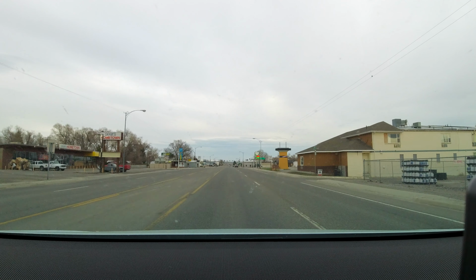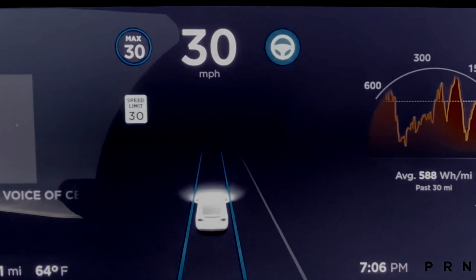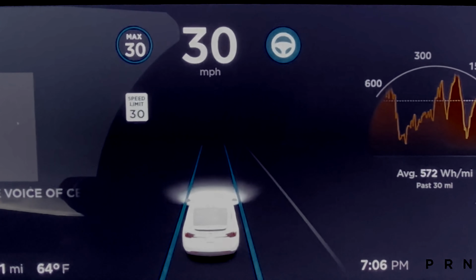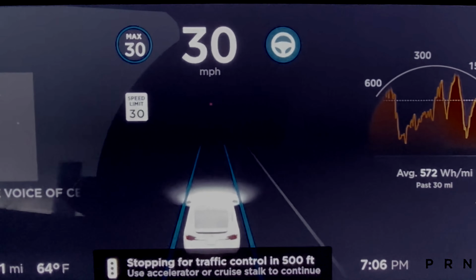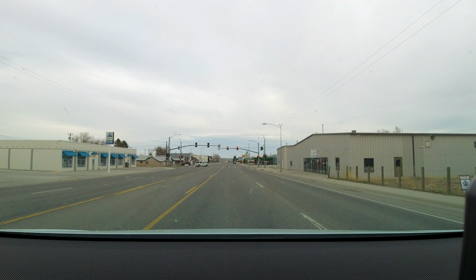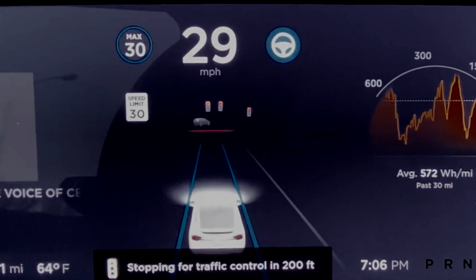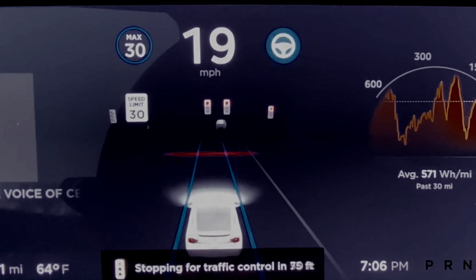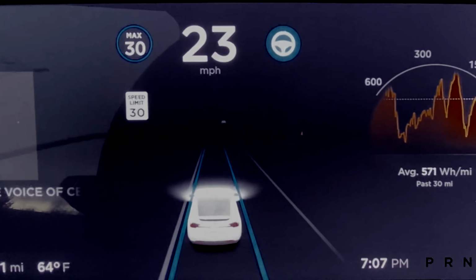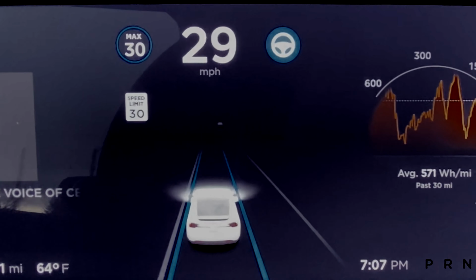Like right now we're coming up on a green light, and it should show up here in the visualization pretty quick. And I'll have to pull the stalk to confirm that it's okay to go through this green light. Oh, now it's yellow. So it says stopping for traffic control in 500 feet, 400 feet, 300 feet. Oh, please stop. 200 feet. 50 feet. Oh, now it's green. So now we pull the stalk and it goes forward. And it looked like it was going to stop right where it needed to. That looked perfect to me.